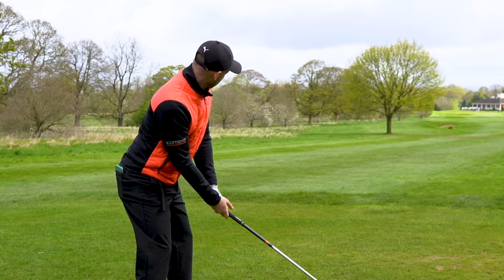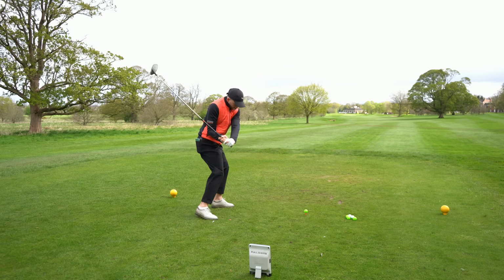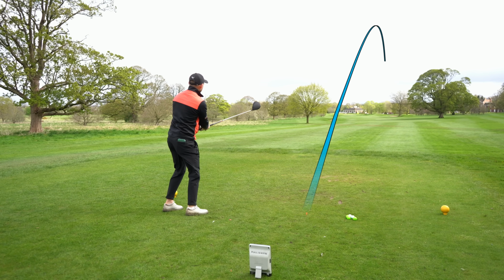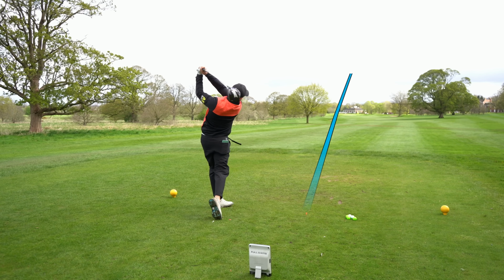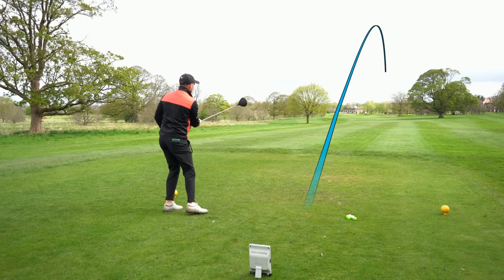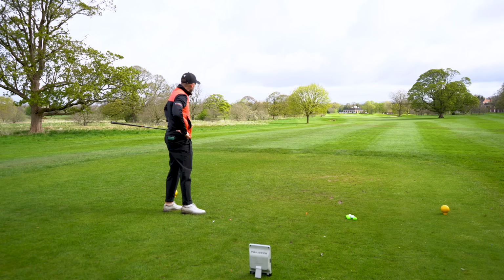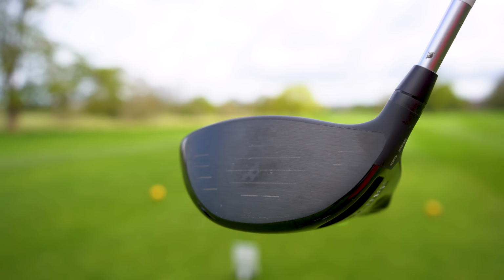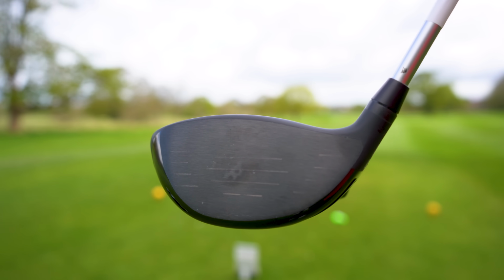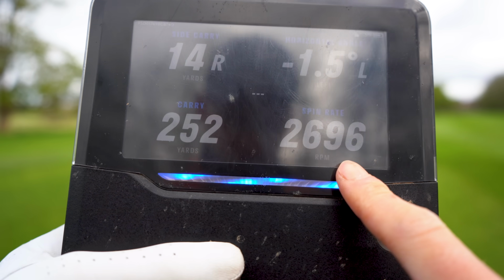I want to see what the numbers are. Oh, that was weird. I got it bang on, you know. Dull sounding. It's like I didn't even make contact with it. Now that wind is strong. That wind is seriously strong. So hopefully you can see it there. I got that literally right out the middle. And that sound was so weird. It was so dull.